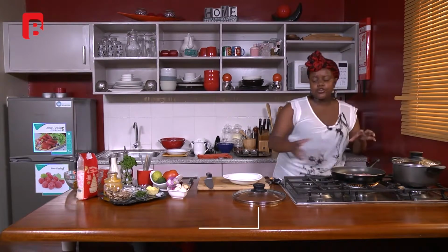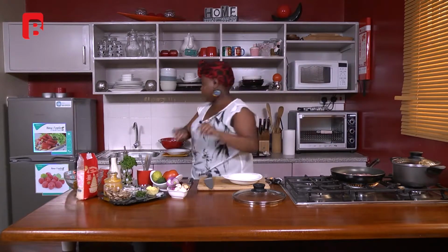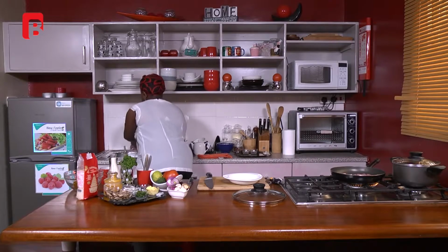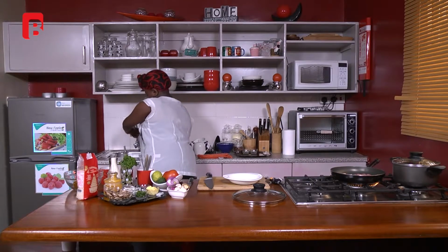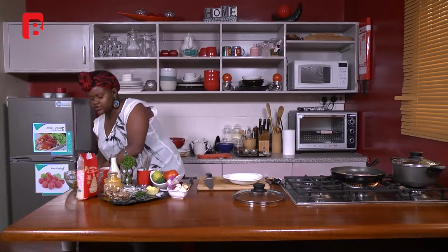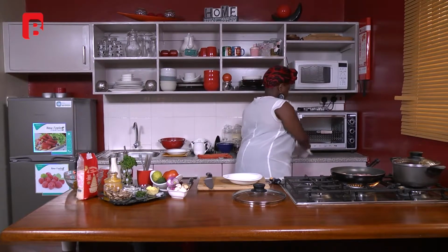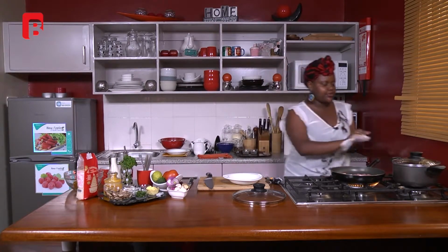But if you end up crowding your pan, what happens is you don't end up frying the meat, you actually end up steaming it. So try and always make sure you have enough room with whatever it is you're making and your meat portion. So I'm going to wash my hands again. Like I always say, if you're in the kitchen, it's very essential to make sure you clean your hands as you go, which I like to get into the habit of. And then just wipe them off.